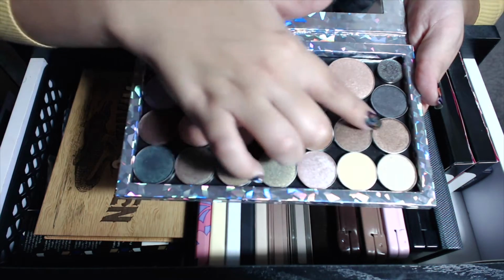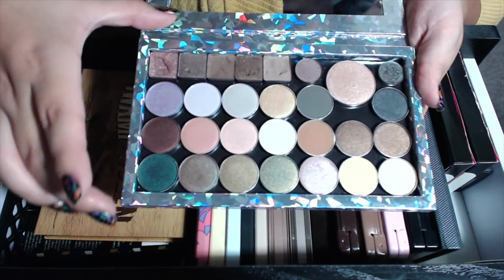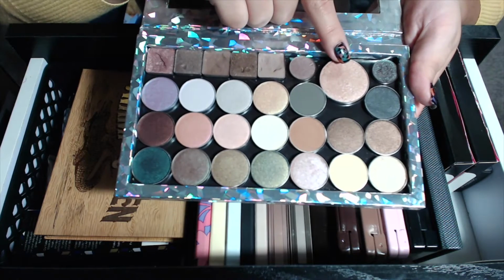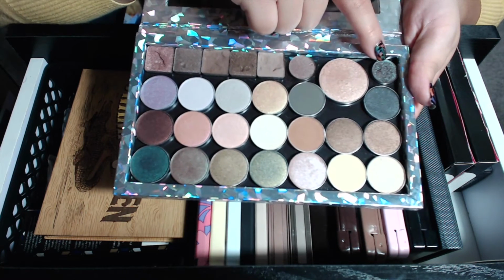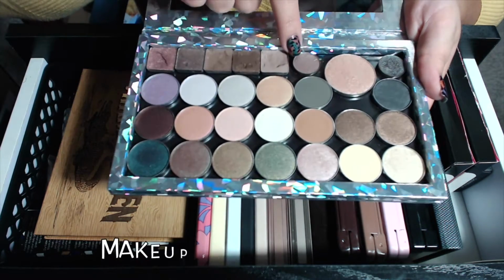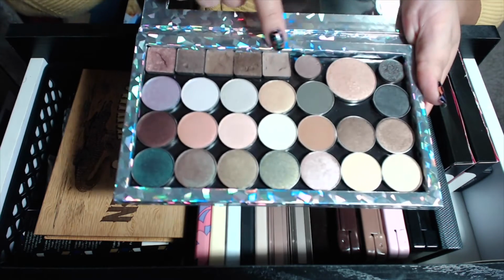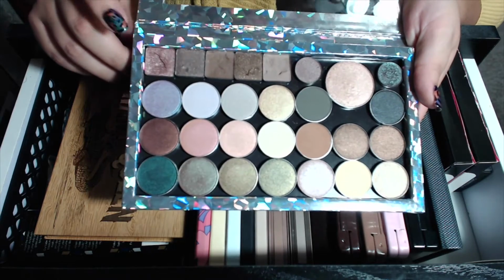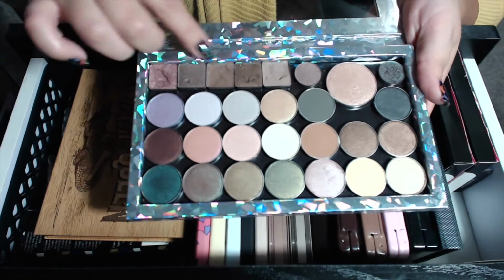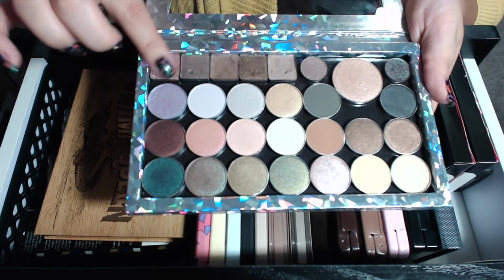Then I got some Ofra eyeshadows that actually came with a smaller Ofra shadow set, or an Ofra palette, and those are pretty much on this side of the palette here. I have this highlighter from Ofra. This one right here is an Urban Decay one, Urban Decay Lounge. I can't remember what this eyeshadow is. I believe it's another eyeshadow from Ofra. And then these right here are from that really big Urban Decay On The Go palette that they had. I depotted all of them, and some of them did break, but for the most part they stayed together, and I really do like using these.